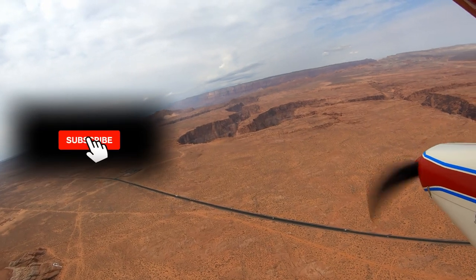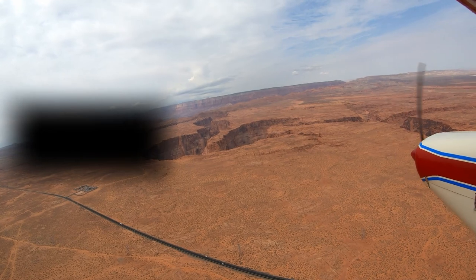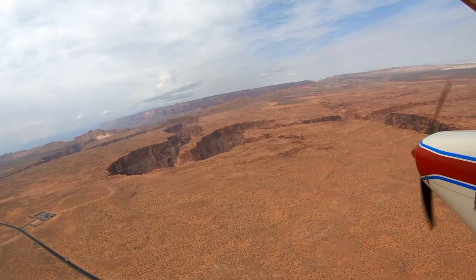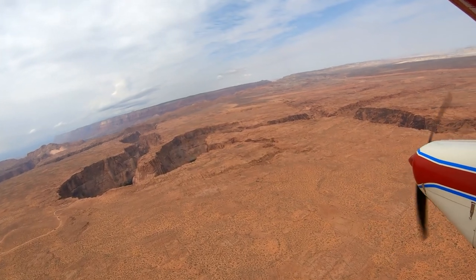This is Horseshoe Bend. So I keep it on the left first, and then I turn around and I make right and turn so you can also get it on camera.